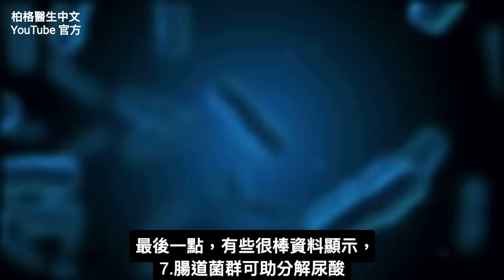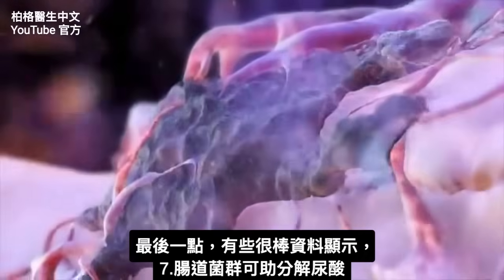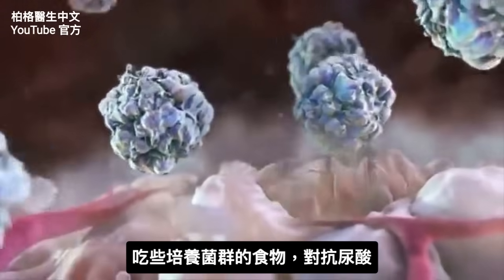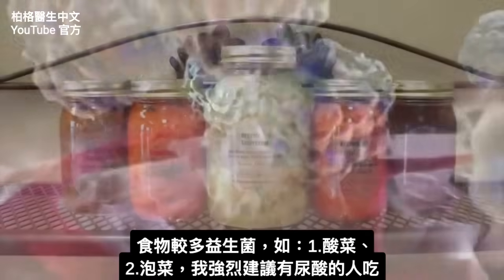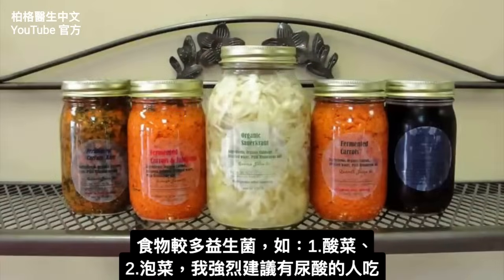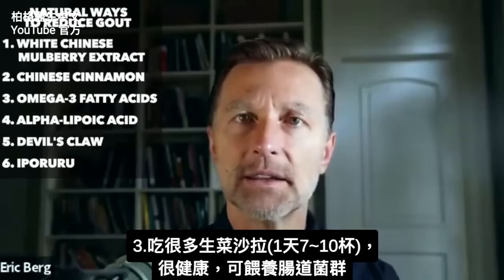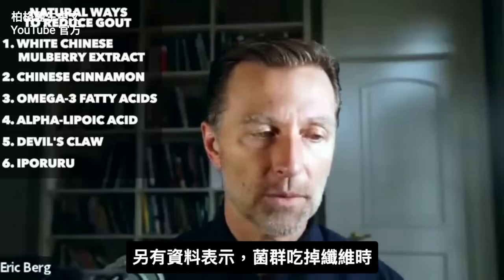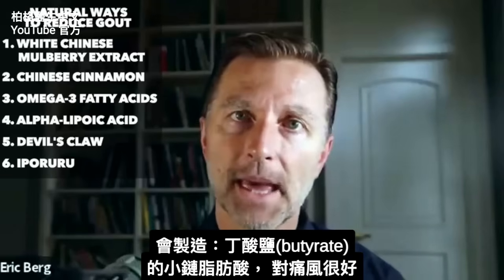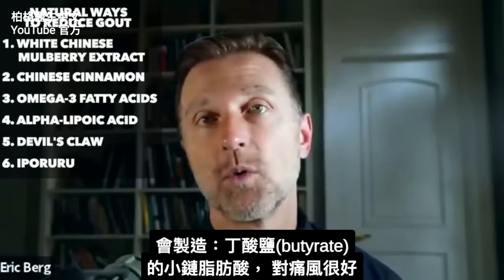Now, the last point I want to bring up, there's some great data on your microbes in your gut helping you break down this uric acid. And so one thing I would add to your diet to help bring up certain microbes to help you fight this would be eating certain foods that are more probiotic, like the sauerkraut, the kimchi. I would highly recommend doing that, as well as consuming enough good salad that's healthy that can feed the microbes, because there's some additional data that when the microbes eat this fiber, they make something called a short chain fatty acid called butyrate, which is also great for gout.